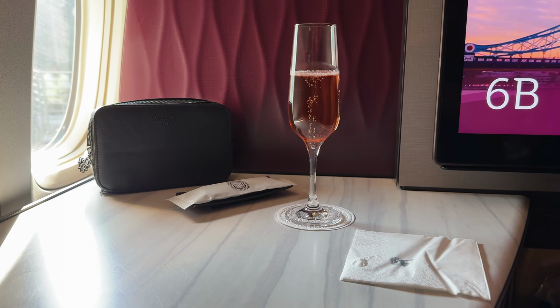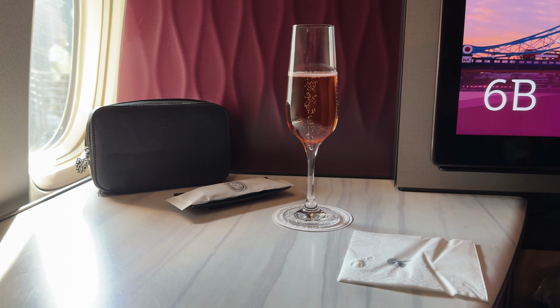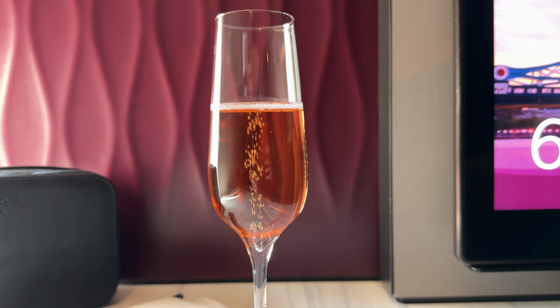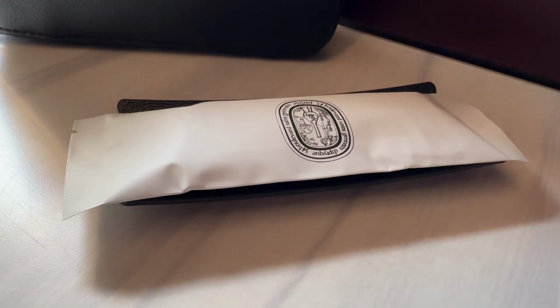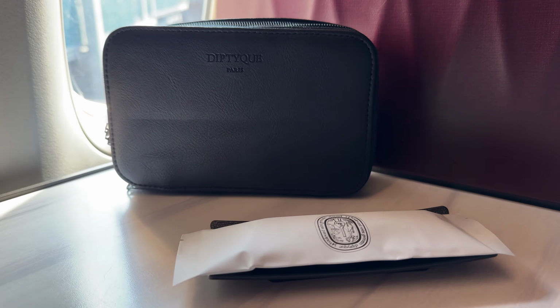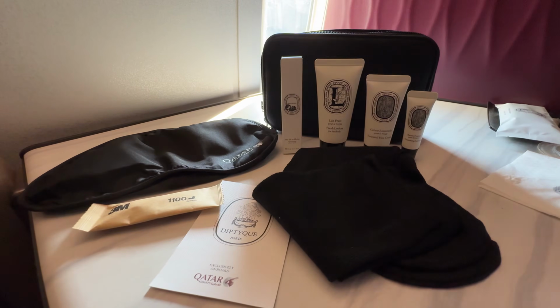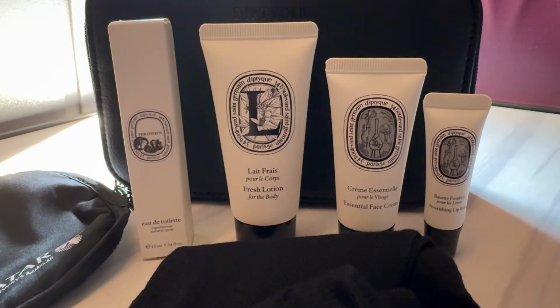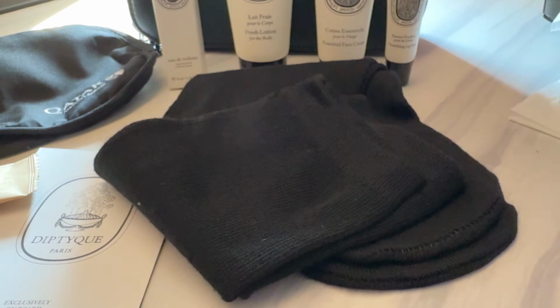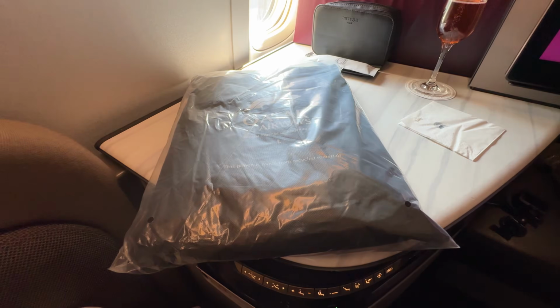Soon I was offered a drink. I opted for the Rosé Champagne, which was Duval Leroy Premier Cru. A wet towelette was also provided. The amenity kit was waiting on the counter. It contained an eye mask and earplugs, Diptyque eau de toilette, body and face creams and lip balm, and socks. A set of pyjamas were also provided.